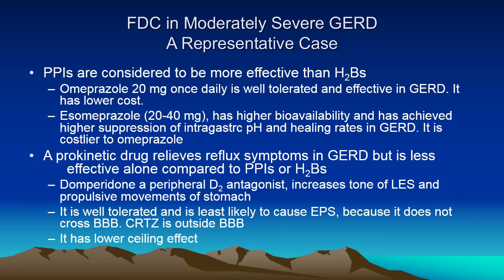The prokinetic relieves symptoms of GERD but is considered less effective alone as compared to PPIs or H2 receptor blockers. Domperidone is one such drug that is preferred because of its peripheral D2 antagonism on the upper GI, increasing the tone of the lower esophageal sphincter and increasing the propulsive forward movements of the stomach. So usefulness in GERD is there. The drug is well tolerated, least likely to cause extrapyramidal reactions because it does not cross the blood-brain barrier. We know the chemoreceptor trigger zone is outside the blood-brain barrier. However, it has a lower sedating effect. Therefore, there is a maximum dose beyond which no more effect is expected.